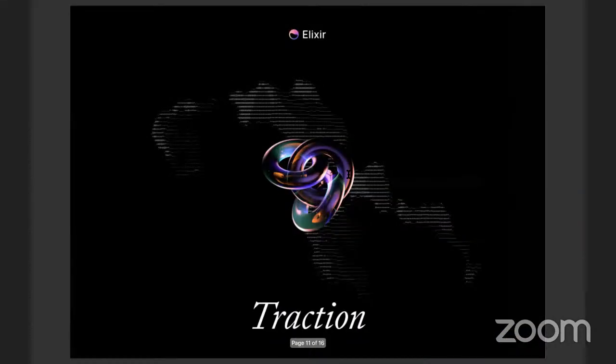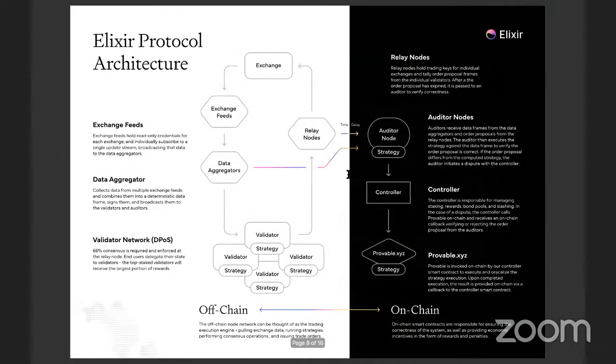Yeah, so it's a great question. So I'll pull up the architecture slide. So real high level, we have our own DPoS network. We're actually not using Tendermint. We have a very similar security layout as Arbitrum's security model, right? And so the way that you can think about our validators is that the relay infrastructure, which you'll see here, actually requires a 66.67% sign off from the validators.